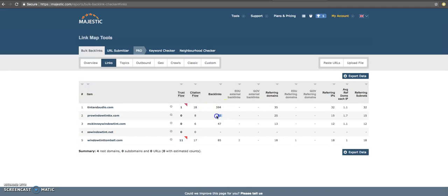Number 2, they have 65 backlinks. Their citation score is 8, and out of those 8, they're getting 0 trust. Same thing with your competition number 3. They're getting 47 backlinks, 6 citation score, and 0 trust. And we see with your site, you have 0 backlinks, 0 citation score, and 0 trust flow.